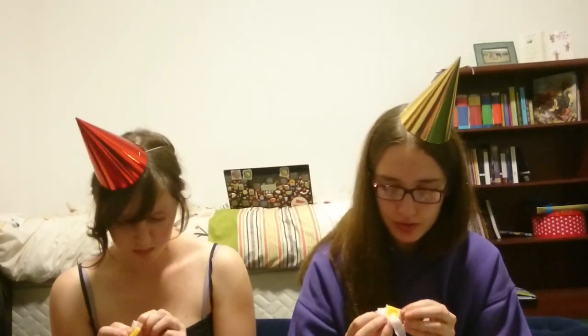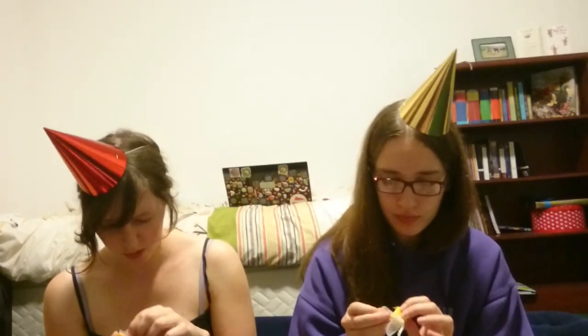Because it's got the texture of fudge, but then it tastes like Starburst. I don't know what that is. Okay. It's like these. Yeah, they look like this, and they're fruity, chewy sweets. Yeah, then it's probably like that.